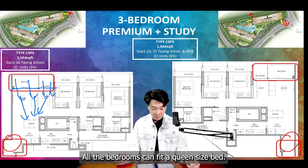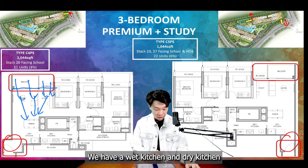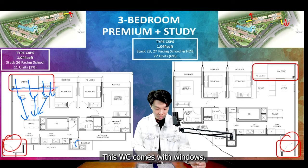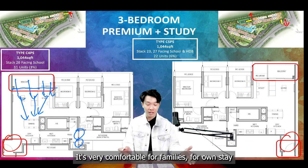All the bedrooms can fit a queen size bed. All the bathrooms come with windows. That's perfect. We have a wet kitchen, dry kitchen, home shelter within the kitchen area. We have a proper yard. We have a WC. WC comes with windows. Yard comes with windows. This is a very, very good layout. It's very comfortable for families for own stay.